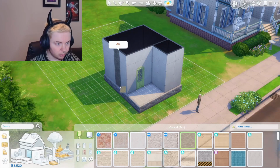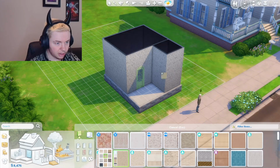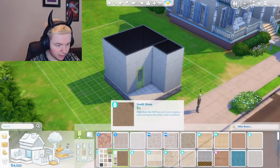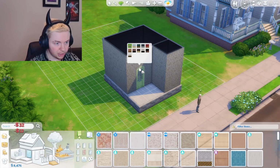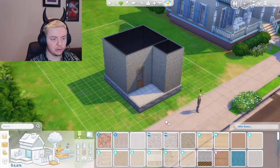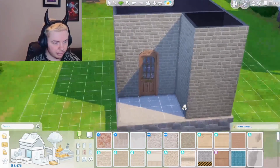Or like this. I really like these. Yeah, actually, that looks super cute. Might look better slightly darker. Yeah, that looks better. So we'll do it in this. Oh, they've got this one as well. I don't think that's nice. Yeah, we'll do it in this. Do I want to change the door? Have a look. I feel like that green door doesn't look as good as this brown one, but is it the same kind of brown? Yeah, I think it works.